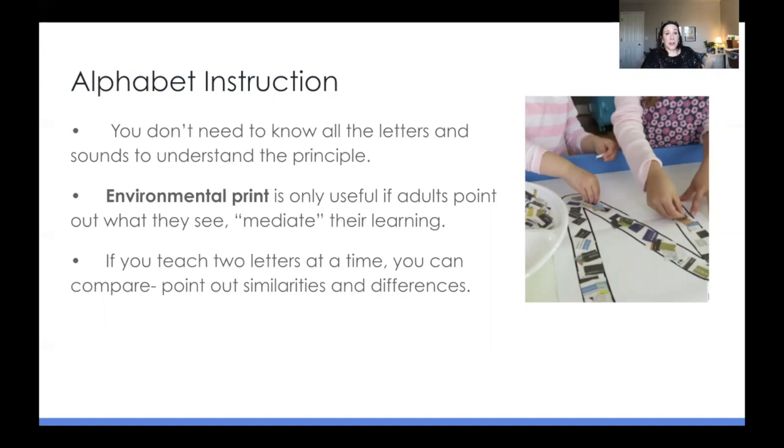If you teach 2 letters at a time, you can compare and point out similarities and differences. So some teachers will pair C and K because they both have the same sound some of the time. Some of the time they don't.